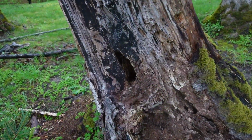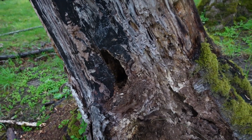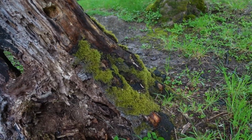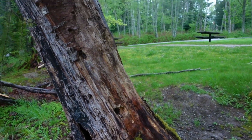This one looks like it's dangerous too. Look at that, it's hollowed out right in the middle. So that one might be the next one to go down. Not much holding that one up, but you never know. A lot of roots down here. It doesn't look like this one's gonna be coming back though.